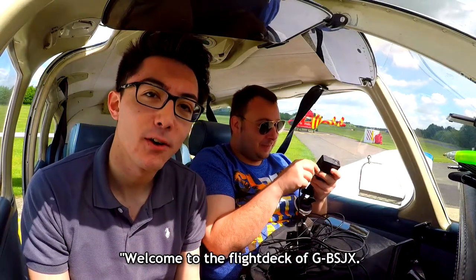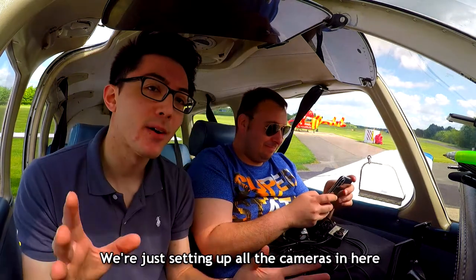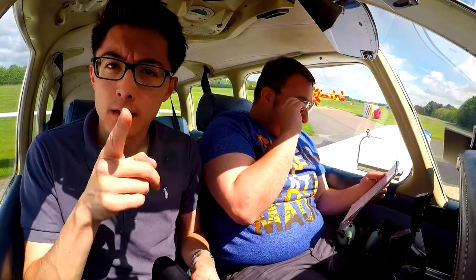Welcome to the flight deck of Golf Bravo Sierra Juliet X-Ray. Probably built in like 1975 or something. Probably about that. Yeah. James is the captain. I'm first officer today. The time is 11:30. We're just setting up all the cameras in here. It's like BBC Studios. We'll be getting underway very shortly. Contact is on, all right.